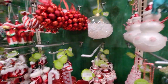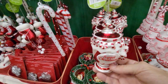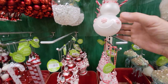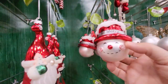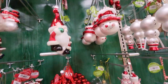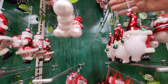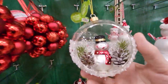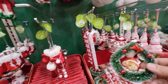Is it candy canes? They have lots of candy canes and they feel like they're glass, don't they? Yeah. Sweet Christmas. There's a pretty... These are heavy too. I think Robbie showed you the snowman. I gotta remember the price is $9.99 for that one. Here's Santa Gnome for $9.99. Looks like red grapes. Here's one, like a diorama with a snowman. This one is so cute.